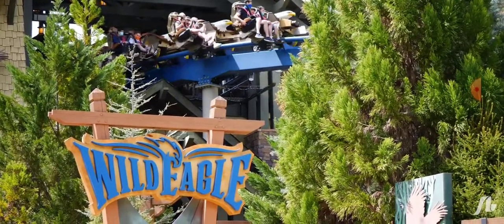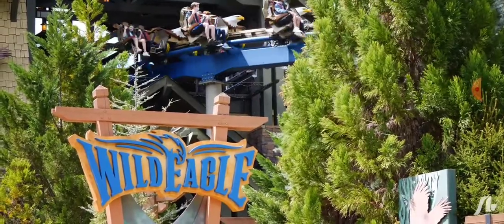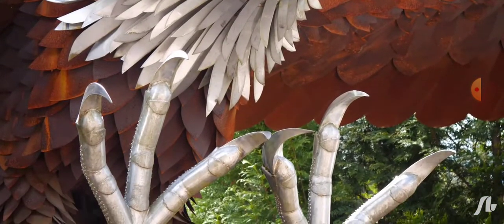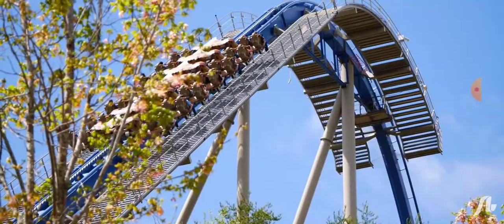Wild Eagle has the standard B&M vest restraints found on all of their wing coasters, and recent dive coasters too. They are pretty comfy, and while being a little restrictive, I didn't think they hindered the ride experience that much, and provided decent room on the drop for airtime.